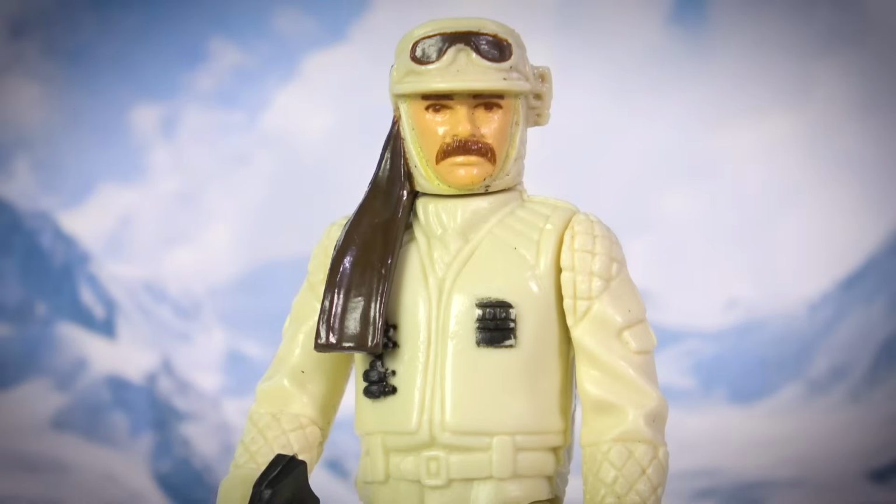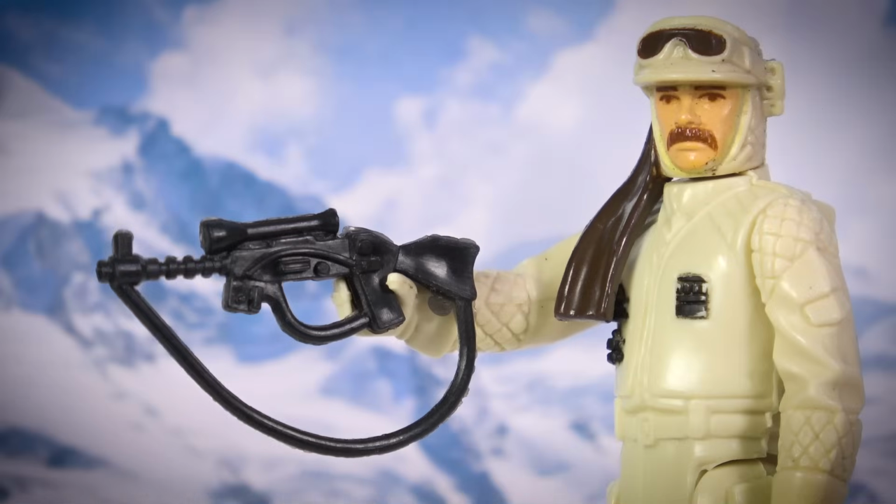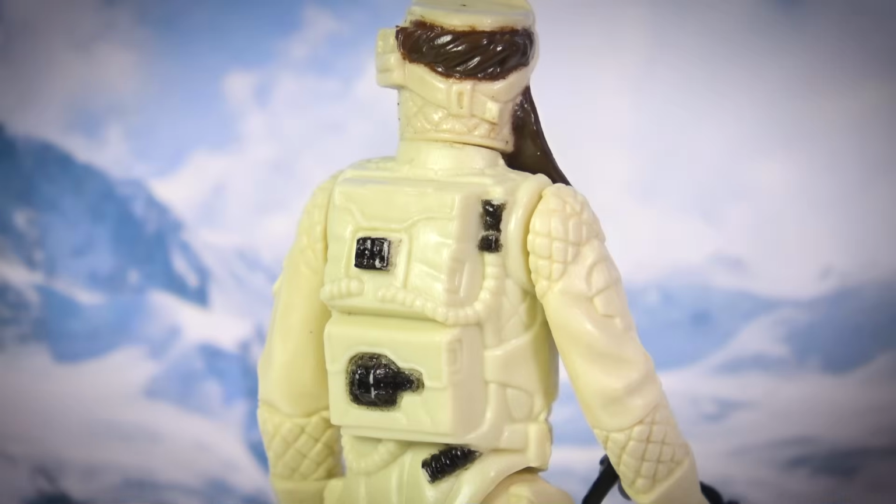The Rebel Commander has a very detailed face, and this figure is a great example of just how much Kenner's sculpting had improved over the previous few years. The action figure comes with a slinged rifle, which is quite challenging to get into his hand, and his backpack is moulded into the torso, so there's little opportunity here to customise the figure like we did with our Rebel soldiers and survival kit backpacks.